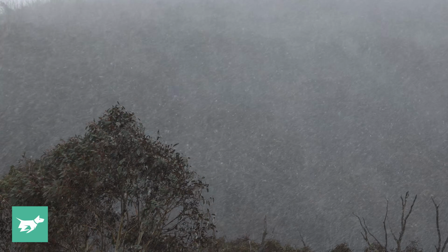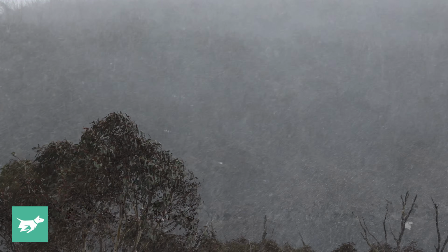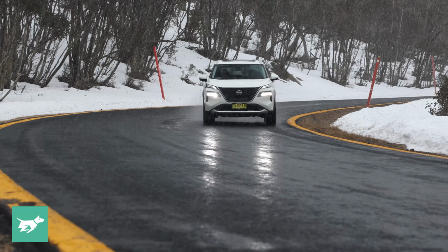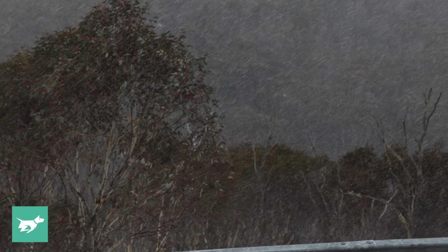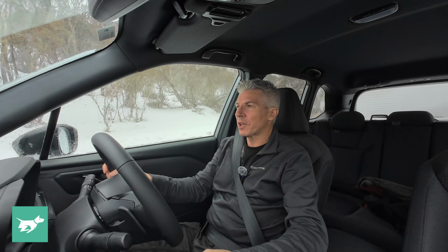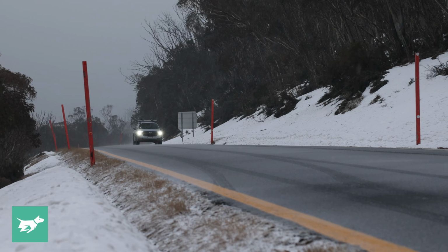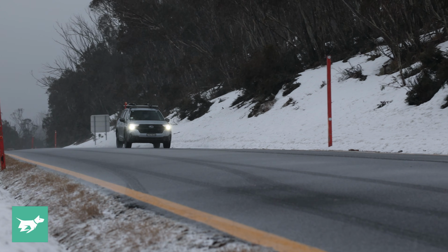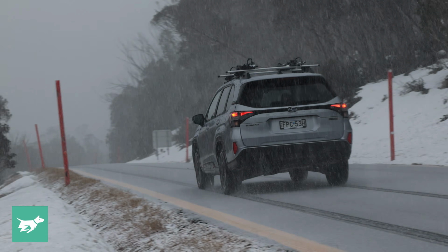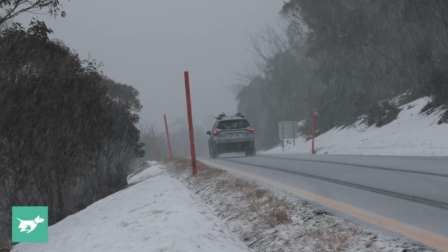I can't remember the last time I drove in the snowy mountains and had snow on the road like this. It's fantastic. Like, it is a beautiful winter wonderland. Okay, Foresters turn onto the snowy road, so go to our system and we want deep snow. No, it's not that deep yet. Snow dirt, I think that will be sufficient.